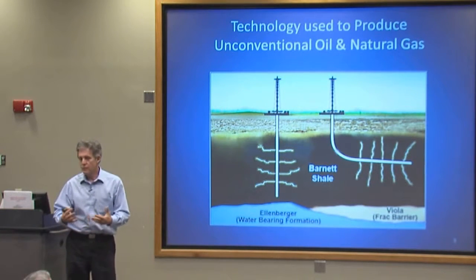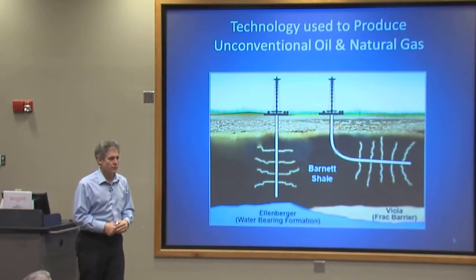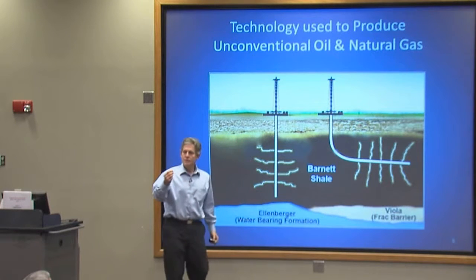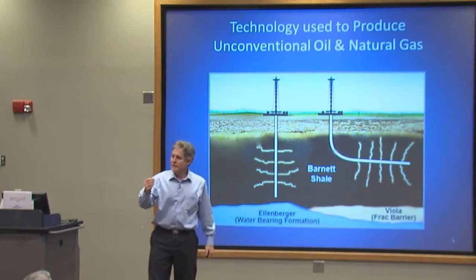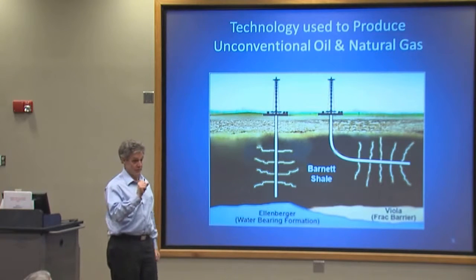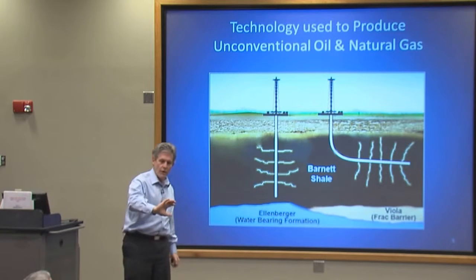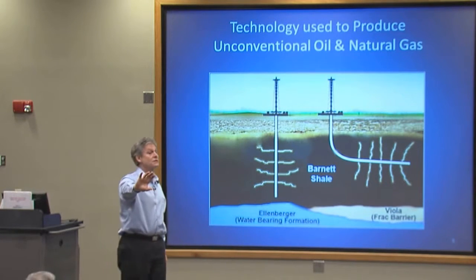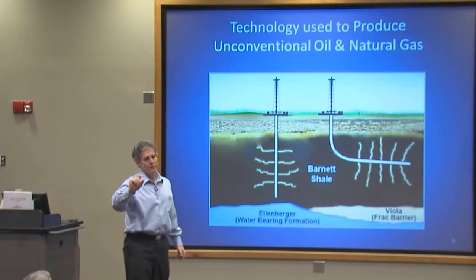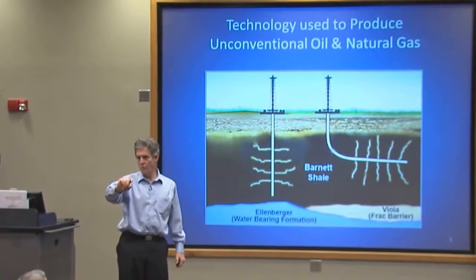Millions of gallons, 3 to 5, 6 million gallons of water are used on a typical frac job. And the water has suspended in it sand particles. And these sand particles are called proppants. And they're called proppants for a reason, because the water goes in, it carries the sand into the cracks, and as the water is removed, some of the proppants or sand particles remain behind, propping open the cracks.